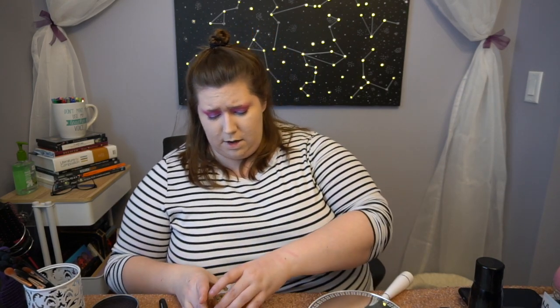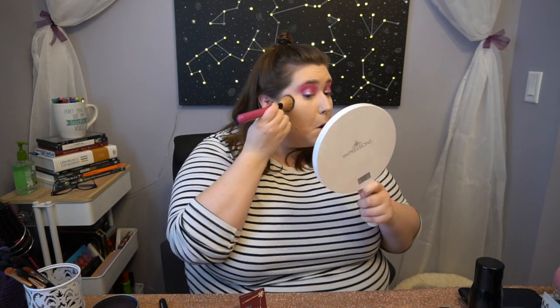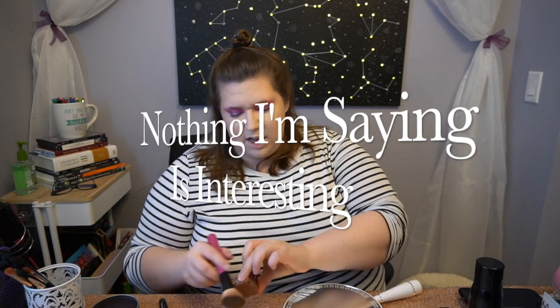Okay, so that's done. So I take some setting powder, press my beauty blender into it. This is going to get all over my shirt. No panic. Just put it under my eyes to set my concealer. I'm probably going to get clown lung from using so much cheap setting powder. I contour, but I use bronzer to do it, which is like the really not professional way, but I never said I was a professional. This is a Hoola bronzer that I got for my birthday from Ulta. Tap off some of that.